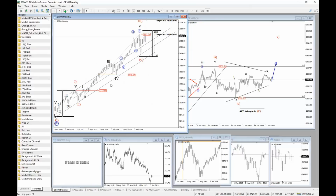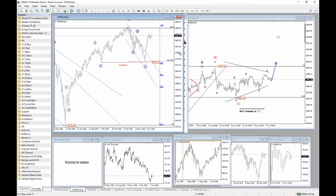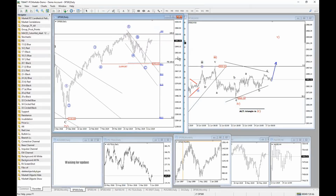So I definitely do not want to fight the trend. I'm still looking for more upside here, see room for a wave 5. As you can see, my 5 targets are at 3,500, around there. And this recent development just confirmed that actually we should stay bullish. Why? Because this pullback unfolded clearly in 3 waves. And this was actually a textbook example.